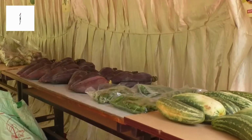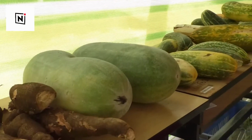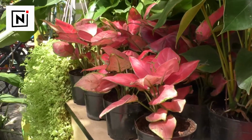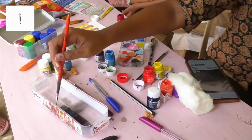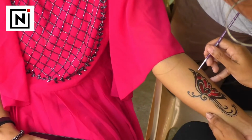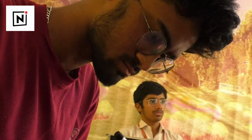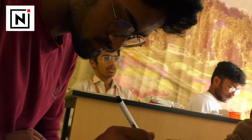Students outside of the Coimbatore campus have also set up stalls such as this stall set up by the students of School of Agriculture. A variety of vegetables cultivated in their campus grounds were put out for sale there, along with a few varieties of plants. Students from various departments of the campus were engaged with one thing or the other. Some were involved with organizing events, some coordinating, while others on artistic spree, as you see.